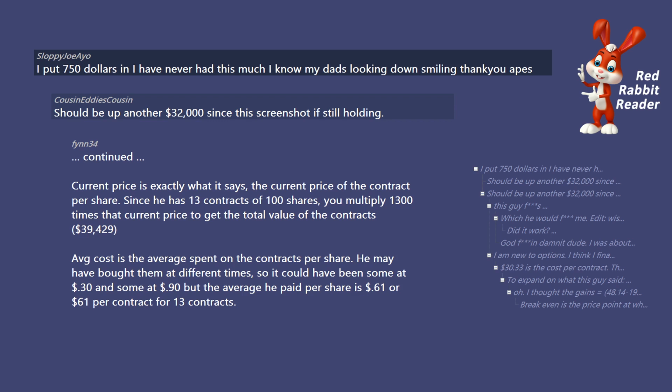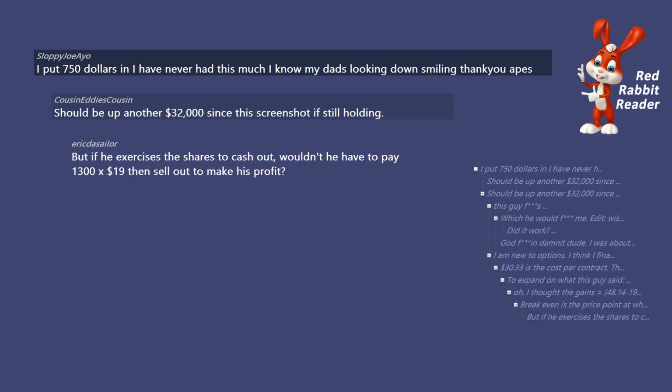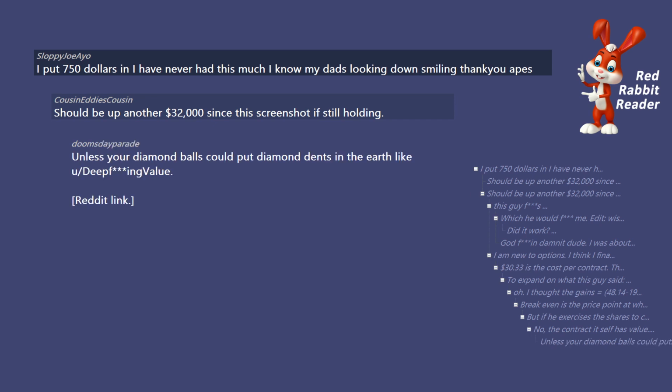$39,429. Average cost is the average spent on the contracts per share. He may have bought them at different times, so it could have been some at 30 cents and some at 90 cents, but the average he paid per share is 61 cents, or $61 per contract for 13 contracts. But if he exercises the shares to cash out, wouldn't he have to pay $1,300 x $19 then sell out to make his profit? No, the contract itself has value. You sell the contract. Almost no one exercises contracts.